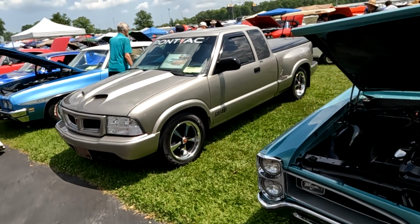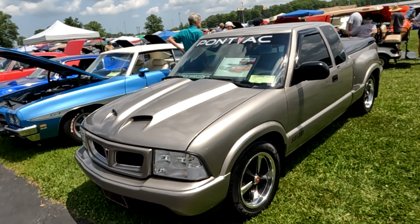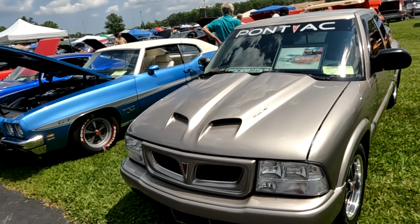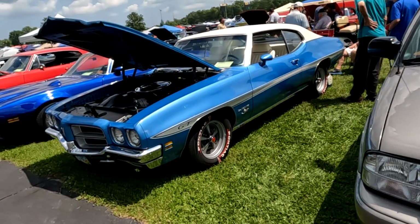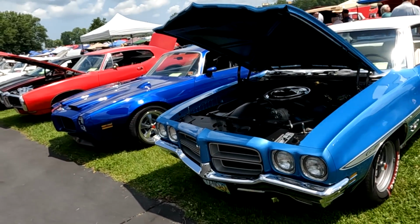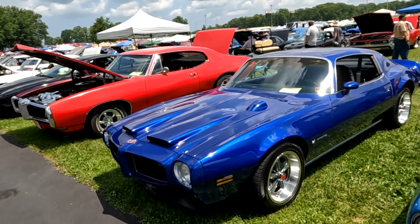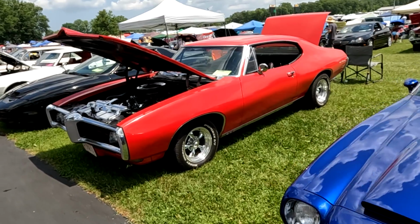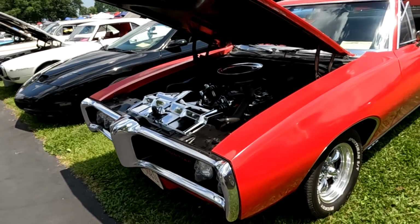Now here's something you don't see every day, a Pontiac Safari pickup truck. That's awesome. In the year 2000. A little bit of everything at this show. I mean, it's just Pontiac, Pontiac, Pontiac. Usually you've got to go to a car show and hunt them out. Here, every single one of them is a Pontiac. It's awesome. Here's another great '68 Le Mans.